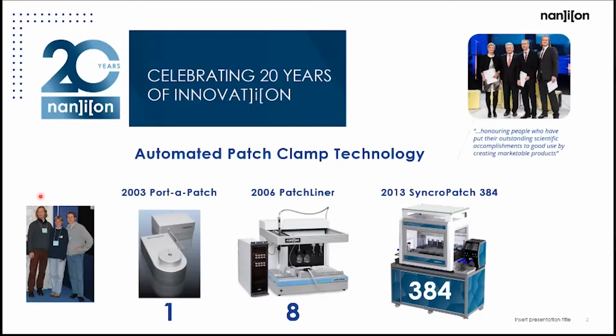at Nanion Technologies. As I mentioned, our PortaPatch has been billed as the smallest patch clamp rig in the world. It was the first product. It's capable of automating whole-cell patch clamp in a one cell at a time format. Over the years, they've introduced further iterations of this technology. For instance, the Patchliner in 2006, which can do up to 8 cells at a time, and the SyncroPatch in 2013, which can bring us up to 384 channel scale.